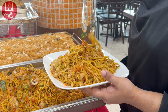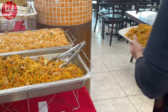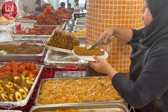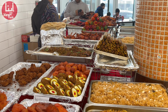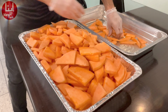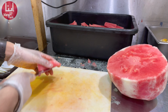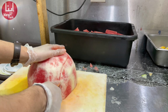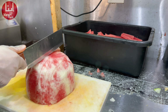Thank you. You are a blogger, yes? Yes. This is for Ramadan special, iftari. What is this? Seekh kebab? How do you sell this fruit for some special iftari or do you sell to any customer? Okay.